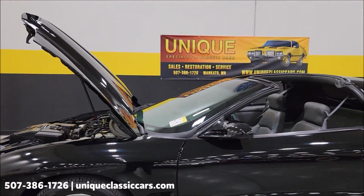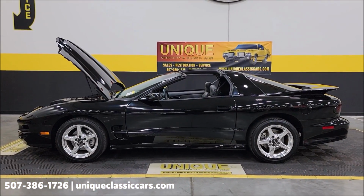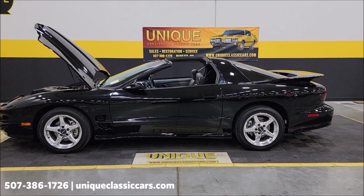1999 Pontiac Trans Am T-Top Coupe WS6 package. One owner, only a little over 27,000 miles on it. Clean Carfax, no accidents indicated.